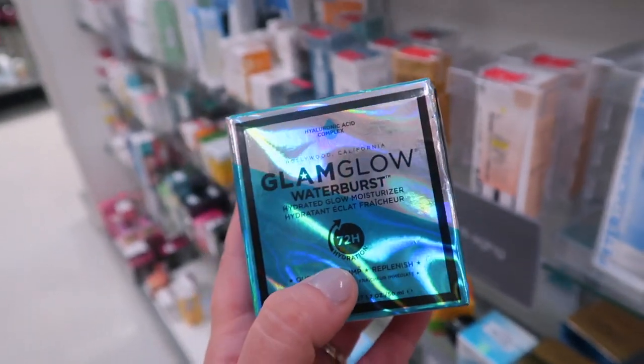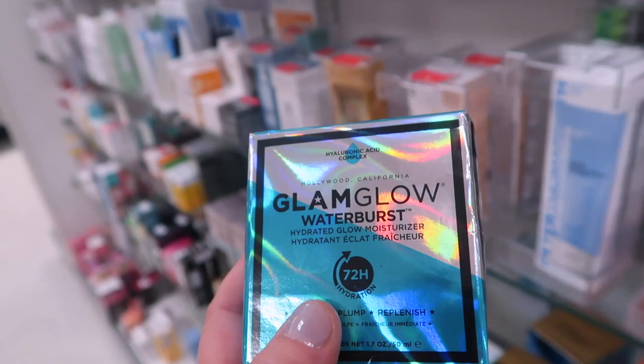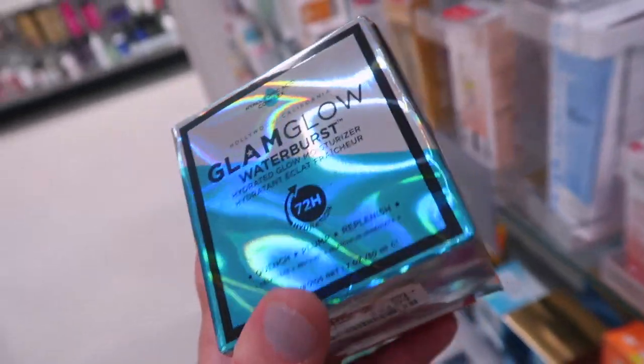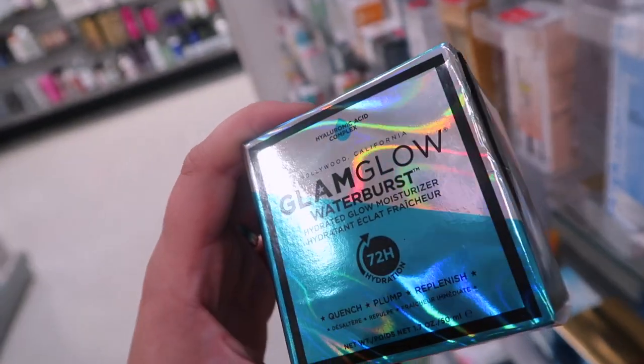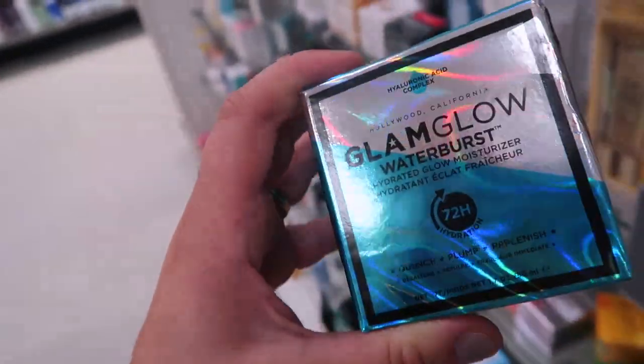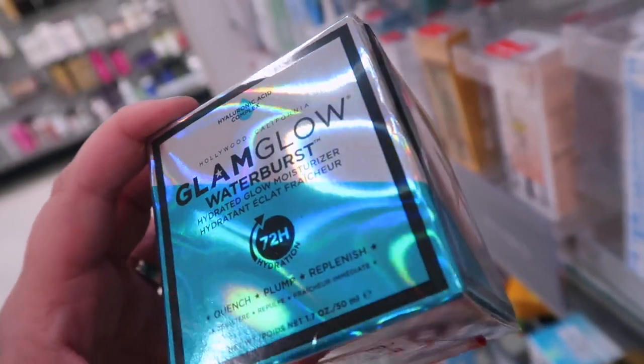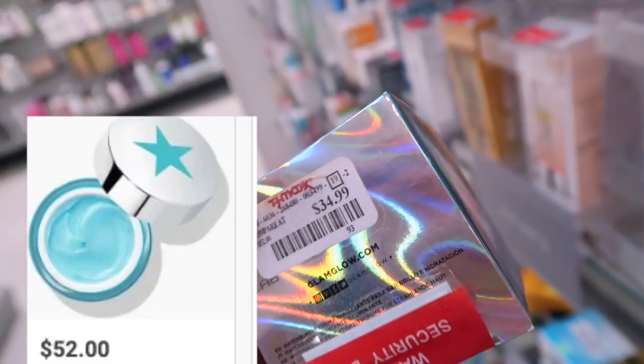Alright guys, here's an exciting skincare find. We have some new Glam Glow, which is really exciting because my store never gets the good Glam Glow stuff that I see other people have. But we got the Water Burst Hydrated Glow Moisturizer. I feel like I haven't even heard of this product, and it can't be that old. Maybe it is. I don't know. This is Quench Plump Replenish.